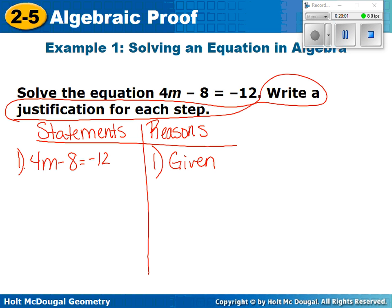Okay, here's the other thing. I don't want you to show work in your proof, okay? You have to think logically what comes next, but I want you to do the math in your head, not in your proof. So tell me what you would do first here. You can. So good question. If you want to show your work over to the side, then you can write 4m minus 8 equals negative 12. Show your work over to the side. But in your proof, you're not going to put, what did you say to do next? Add 8. You're not going to put plus 8 plus 8. You're going to do that in your head or over to the side.